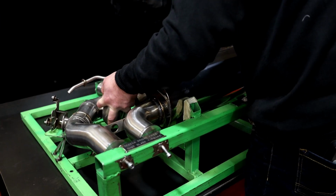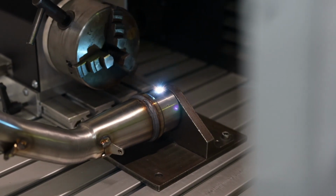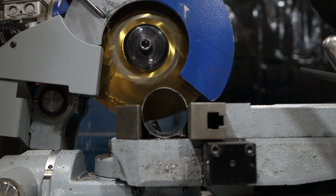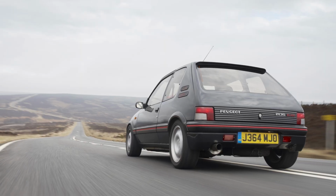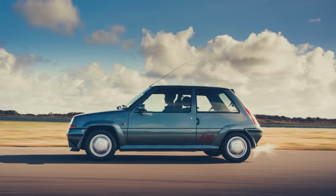Hi, my name's Sean. I'm the CEO, Managing Director, Founder of Scorpion. At my age, I was very fortunate to be a youngster in what I would consider the best motoring era, which is the hot hatch era in the 80s and 90s. So I worked for another business back then, an exhaust business making classic car exhausts. I was really into the modern cars of the time, like the Peugeot 205 and Renault 5 turbos. I had a Golf 16 valve myself, Mark II.